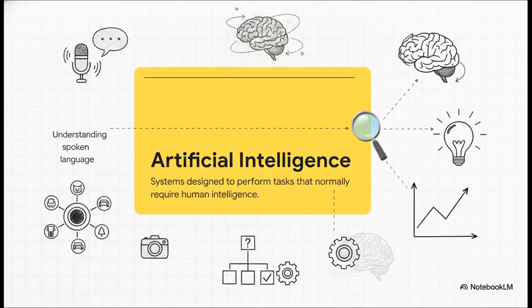Okay, let's dive into this. At its very core, what is artificial intelligence? Well, it refers to computer systems designed to perform tasks that would normally require, you guessed it, human intelligence. We're talking about systems that can understand when you speak to them, recognize complex images, or solve really tough problems. And here's the crucial part. It's not just some fancy, glorified calculator. It's a system designed to look at a situation, learn from it, and actually adapt for next time. Imagine a machine that doesn't just blindly do what it's told, but gets a little bit better at its job with every single attempt. That is the true essence of AI.